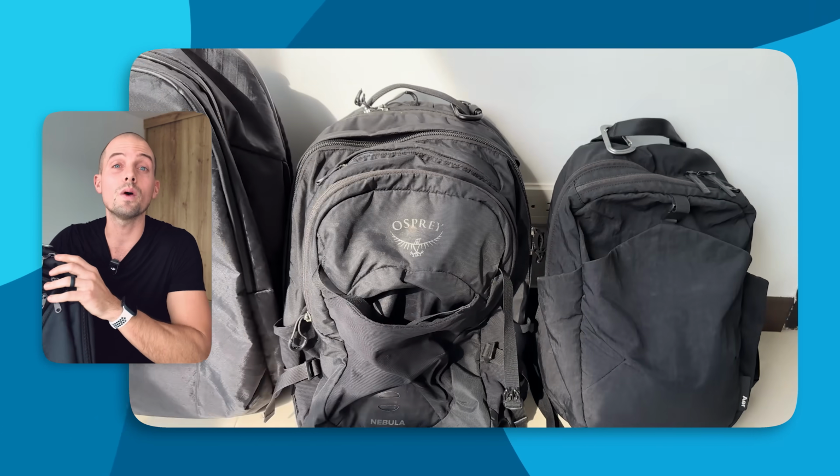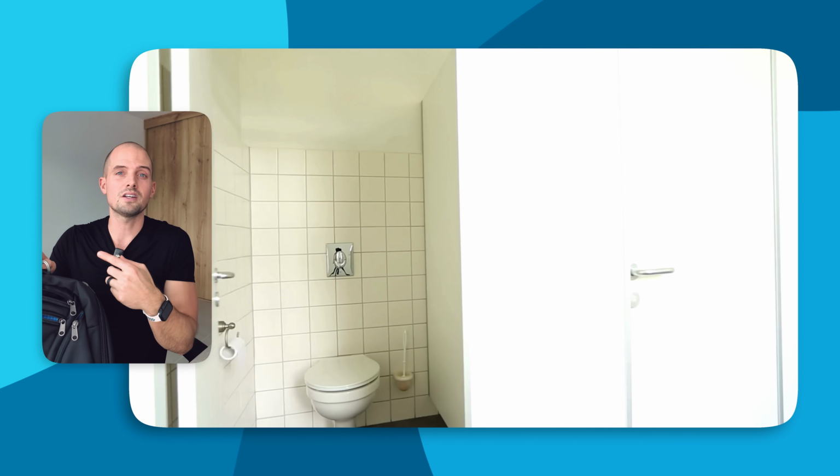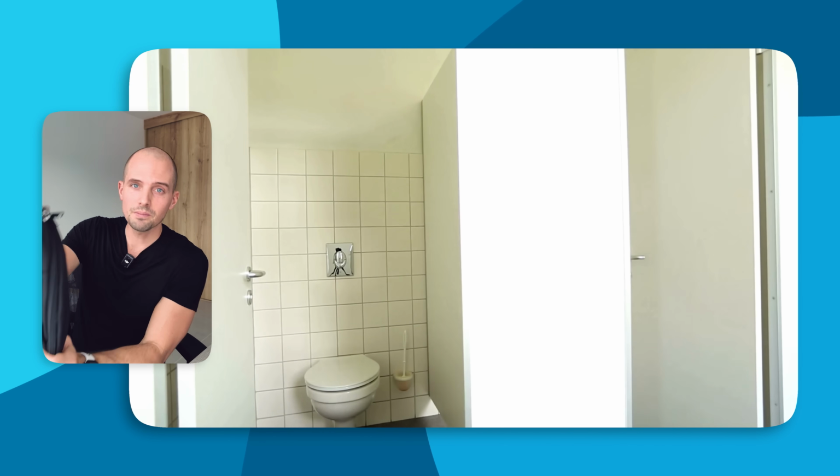This not only prevents grab and dash situations, but having a permanent carabiner clipped to your bag at all times just makes life way more convenient for travelers. Wet swimsuit or dirty flip-flops? Clip it to the carabiner. In the bathroom and don't want to set your bag down on the nasty floor? Clip it to the door handle.